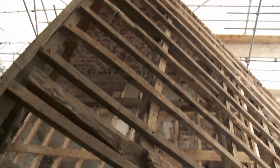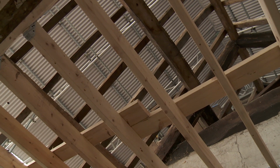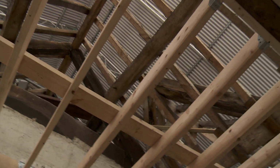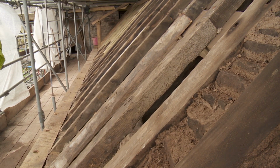If we'd introduced steel trusses or massive steel beams in there, stiffness attracts load. We then change the load paths through the structure, and that can be fundamentally damaging to a historic building, because we might solve the problem we're looking at here, but we might generate a problem over here because we've changed the load paths. So it's important that what we do respects the way the structure originally worked.